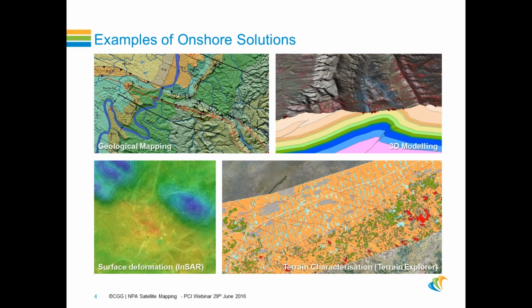On the onshore side, hopefully you can see a slide that's coming up now. A couple of these things I'll be talking about in more detail later, but a large core of the business here is focused on geological mapping, and has been since the launch of Landsat, which was when the company was incorporated in 1972. And as part of that, and the range of different resolution scales that we do that type of work at, we can also do 3D modeling, which I'll discuss later.